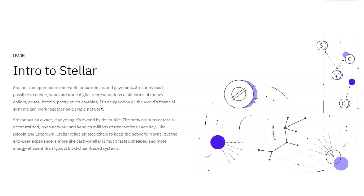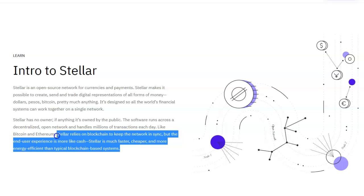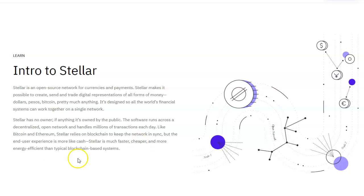Now, Stellar relies on blockchain to keep the network in sync, but the end user experience is more like cash. Stellar is much faster, cheaper, and more energy efficient than the typical blockchain-based system. Very similar to XRP. I really believe that institutions will be interested in Stellar mainly because of this right here: faster, cheaper, and more energy efficient.